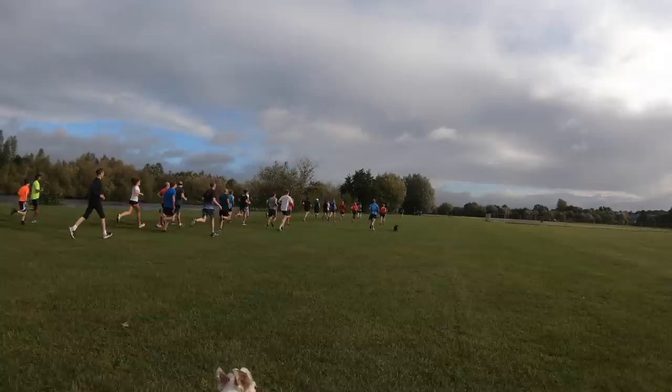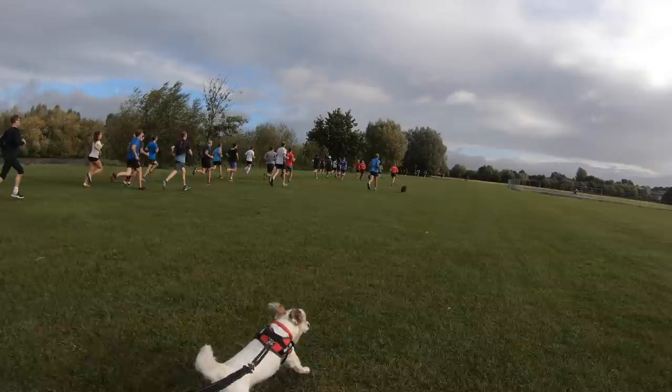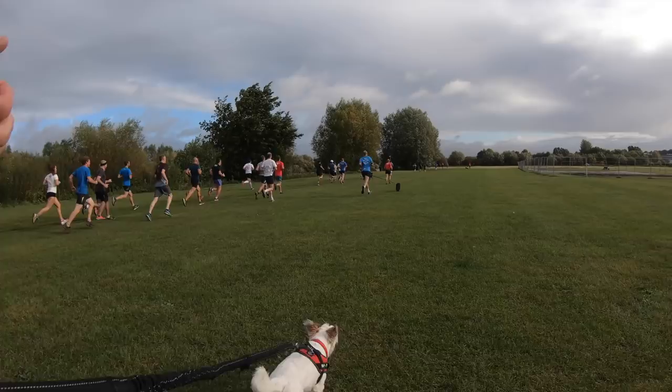And a tip to make racing safer and more fun for you, more enjoyable, start way further back than you think you need to. It is far easier with your dog to move through a group of people than to have lots of people overtaking you and coming past. Even when I was running 22, 23 minute park runs, so faster than most of the people there, I would still start with Nixon right at the very back and we would work our way through the group of runners.